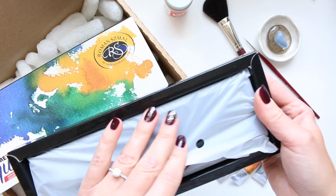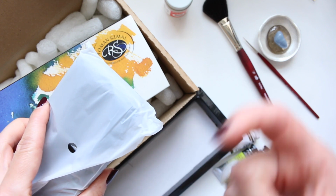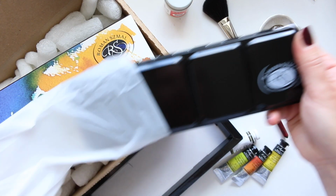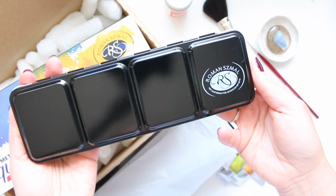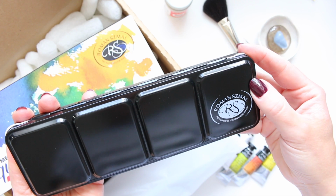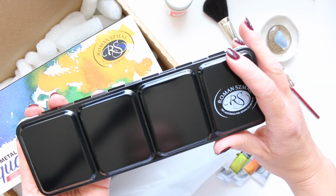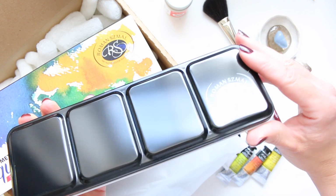I think this is their first palette. So before that, I don't think they had palettes. They would sell individual half pans, and now they have a palette. There is always something about having your own palette of watercolors with your own logo there. I think it's so beautiful, and it feels like a real achievement for a brand if you are a brand. And I won't give you too much away just for now, but stay tuned.